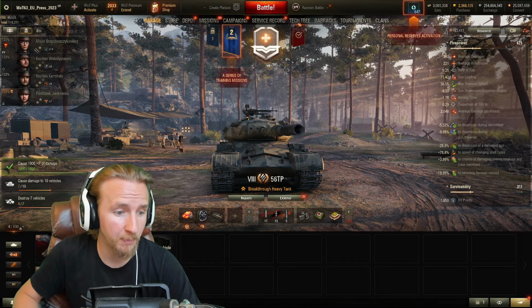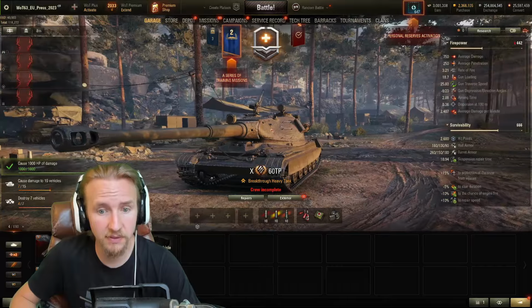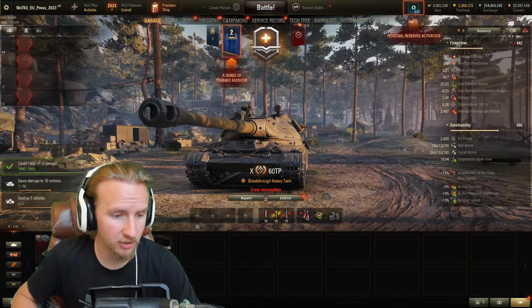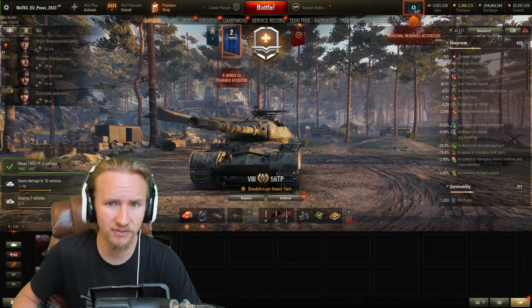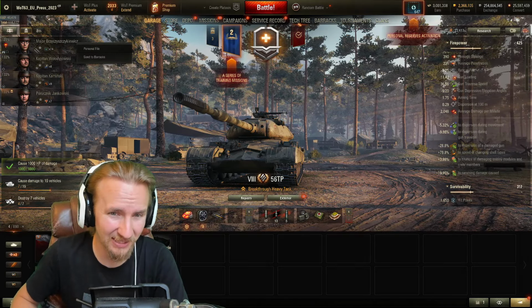Crew-wise, a lot of you will be happy to know that this vehicle uses an identical crew to the 60 TP. And so if you are a tier 10 Polish heavy tank lover, then you'll be happy that you get to train them up in your Škoda T56. No, it's not. It's a 56 TP, not a Škoda 56. I'm probably going to end up making that mistake a few times in this replay. Count them in the comments down below.